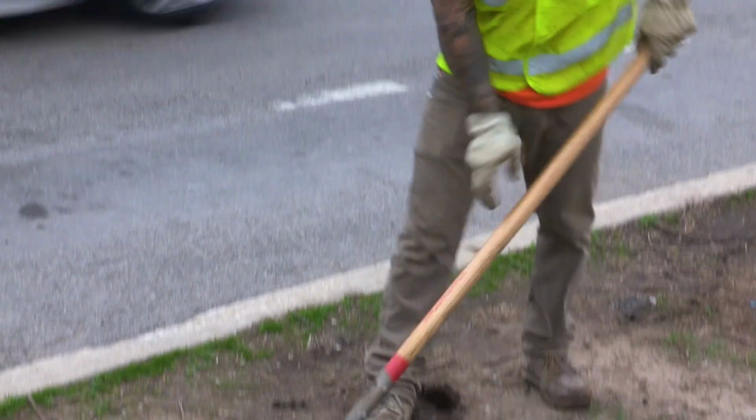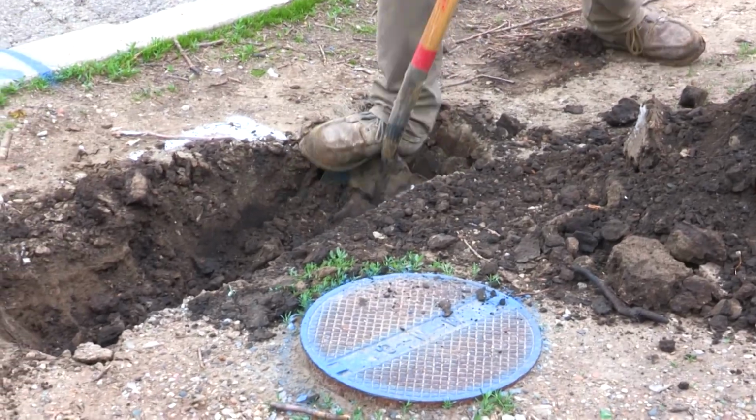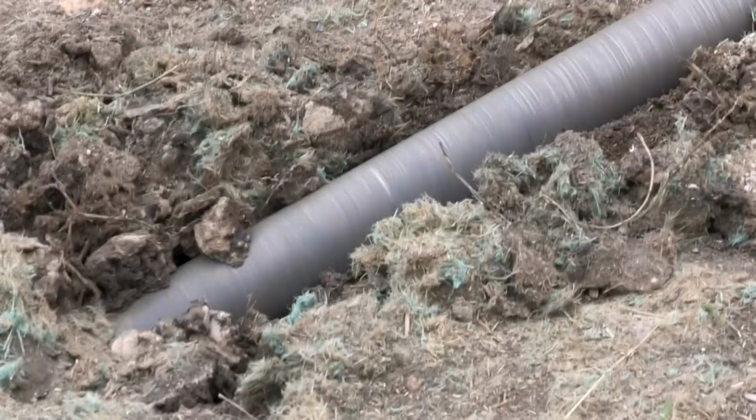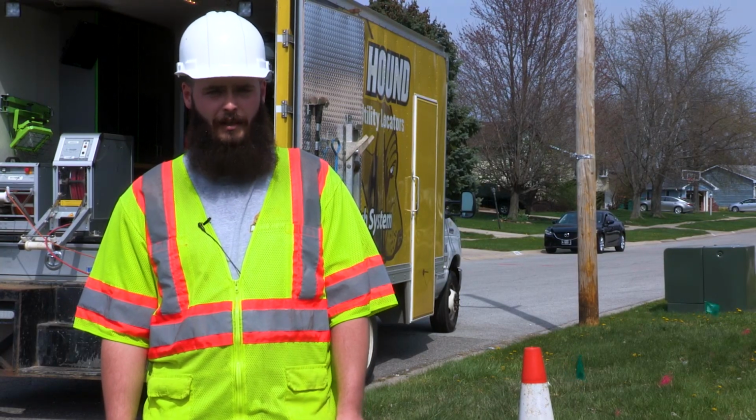What happens if you hit a water line and a sanitary line contaminates the water? I mean, who knows when it happened. It's just better off safe than sorry. Anything that can go wrong will go wrong, and just plan on it.